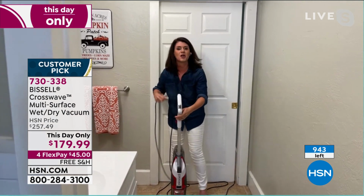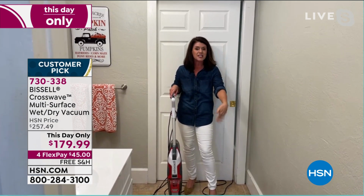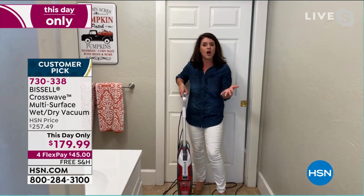My mom was looking at this today, and she called it like a race car, and that is what it is. The Crosswave is the top of the line, because I just did my rug in the bathroom. We've all got that. But then let's talk about it. Now we're going to do the hard floor stuff.